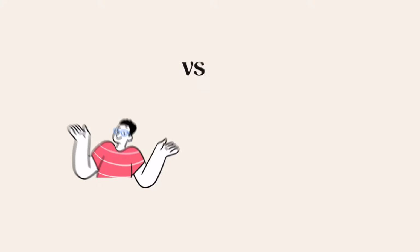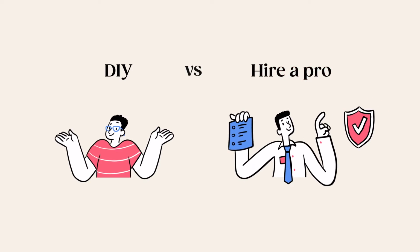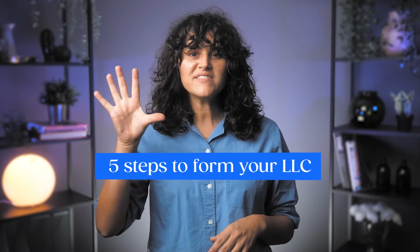To get an LLC, you can either do it yourself or hire someone to do it for you. If you're going the DIY route, there are 5 steps total to forming your LLC in Massachusetts. Step number 1, name your LLC. Do you already have a name for your business? You'll need to search through the business name database that's kept on file with the Massachusetts Secretary of State to make sure it isn't taken.